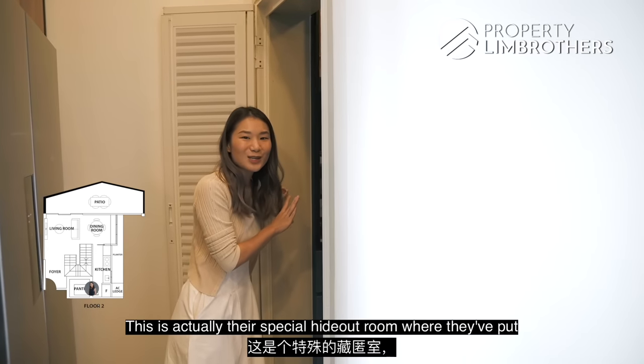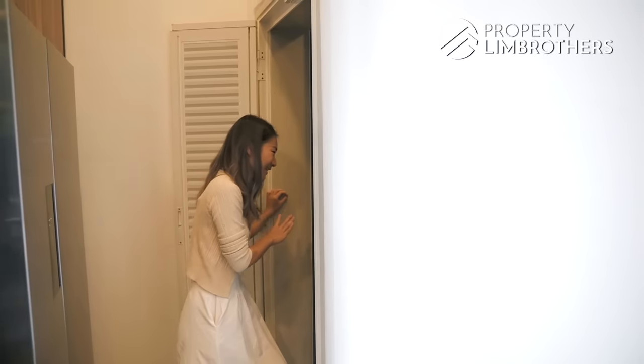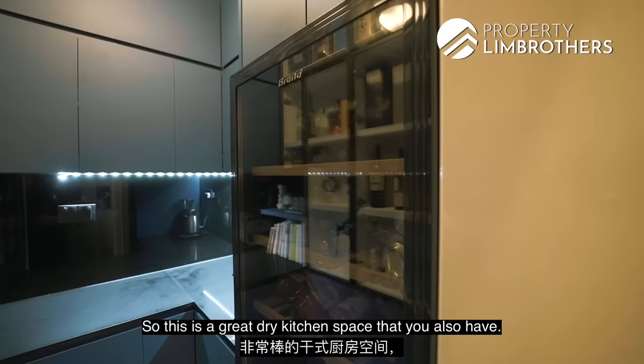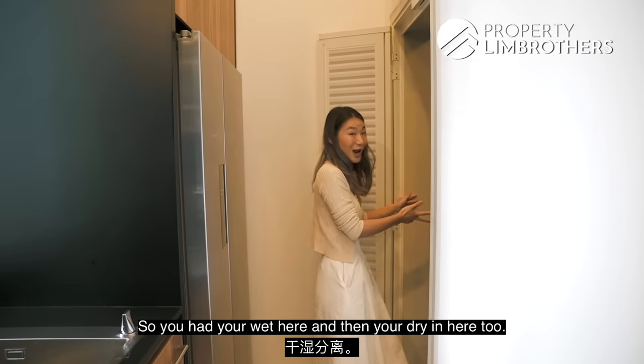This is actually their special hideout room where they've put their alcohol stash here. And they also have a wine cellar in there. So this is a great dry kitchen space that you also have. So you have your wet here and then your dry in here too.